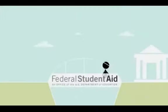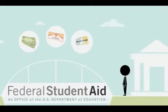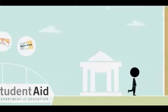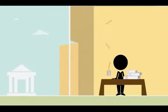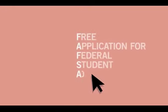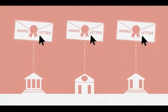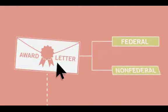We offer more than $150 billion to students each year in the form of grants, loans, and work-study funds. And federal student aid can be used to pay for school expenses, such as tuition, room and board, and books and supplies. After you've filled out the FAFSA, you'll receive an award letter from each school you list on your FAFSA. This letter explains both the federal and non-federal financial aid options that a school is offering you.